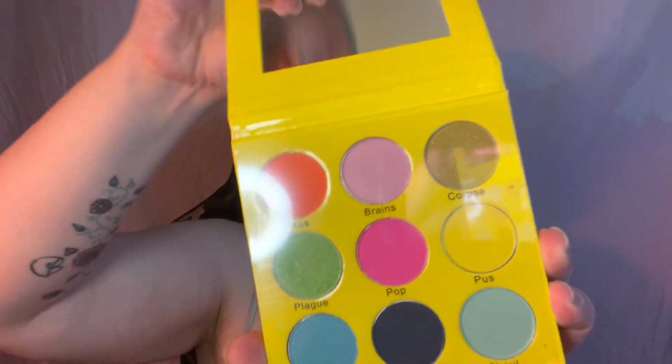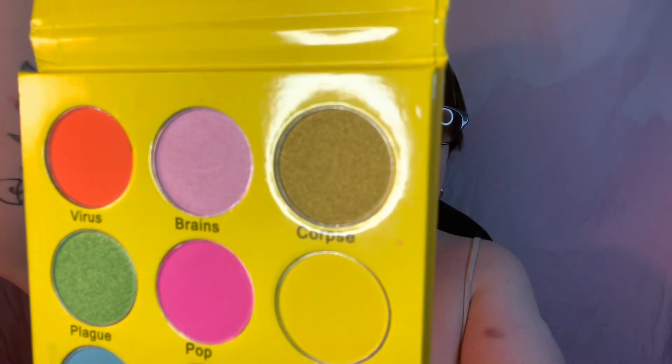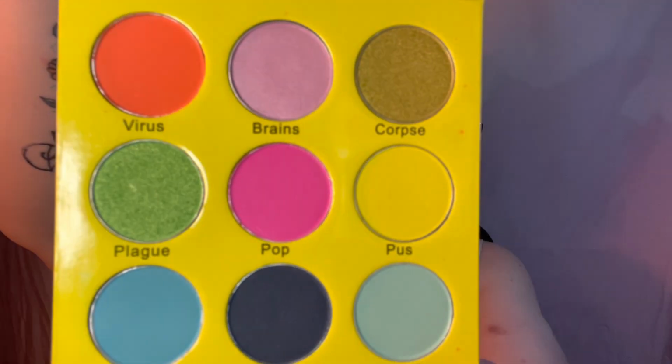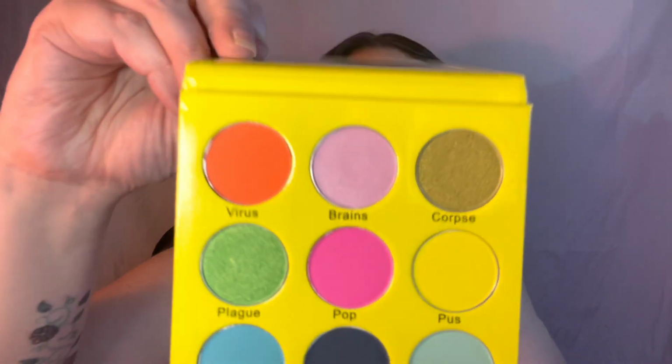But are you guys ready to see the palette? Because it is not. I didn't just get it because of this. I mean, I kind of did. But also the palette. Look at this. Tell me that is not so cute. Now, as far as I remember, I don't have anything from Ruby May Cosmetics. Let's get a close-up, and then we'll get to swatching.